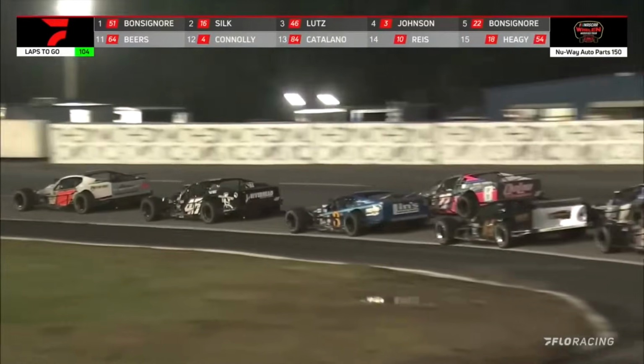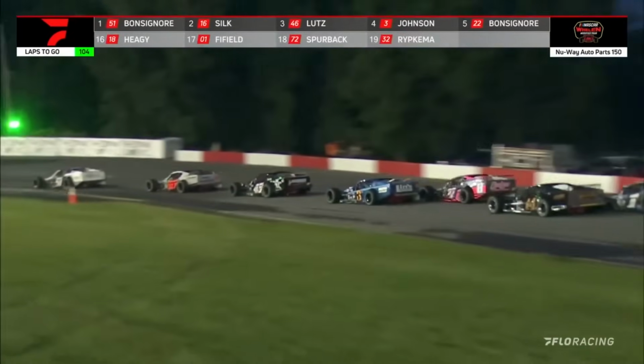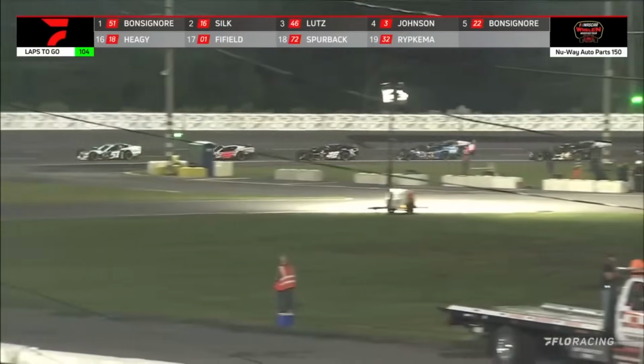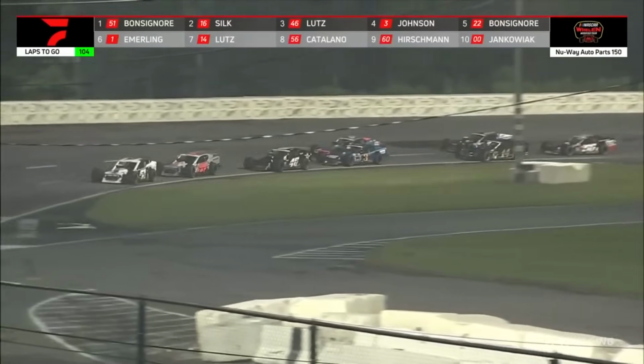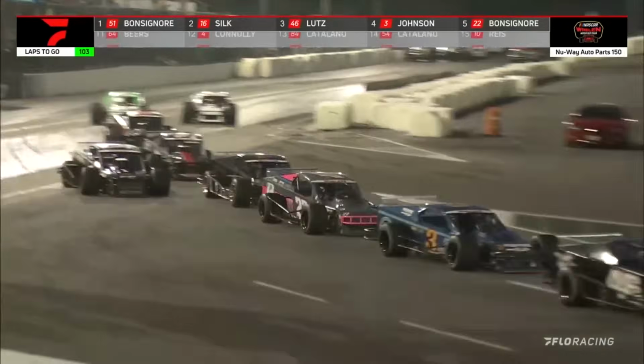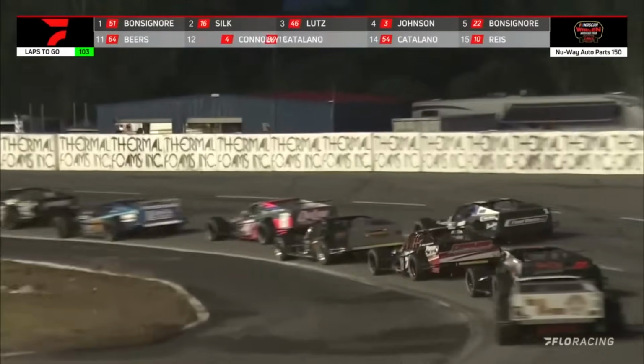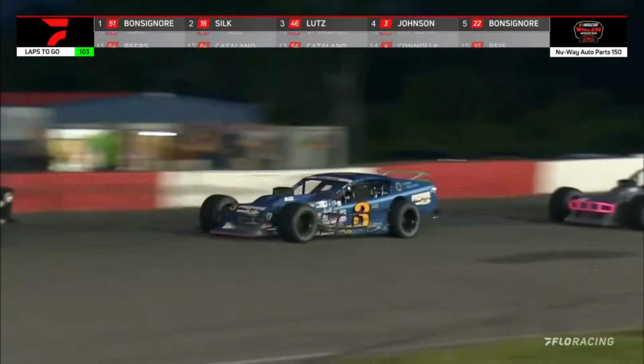Meanwhile, Jake Johnson, he's come back to life, Joe. He's up to the top 4, and we've got a new player. It is Jake Lutz with car 14. Lutz has moved into 7. He's working on the inside lane underneath Patrick Everly. Then look at Kyle Bonsignore, though, slams the door shut on the front straightaway. You've got to get down to the bottom. He wanted that inside lane, and he was going to take it away from Jake Lutz.